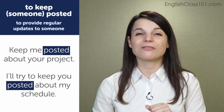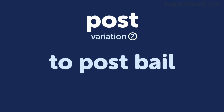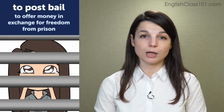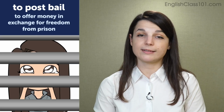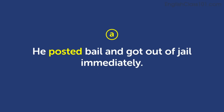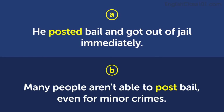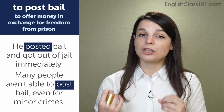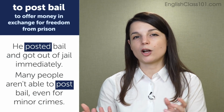Let's go on to another variation for this verb. The second variation is to post bail. This means to offer money in exchange for freedom from prison. Examples. He posted bail and got out of jail immediately. Many people aren't able to post bail, even for minor crimes. This is a very specific variation. In the US criminal system, there's this thing called bail.